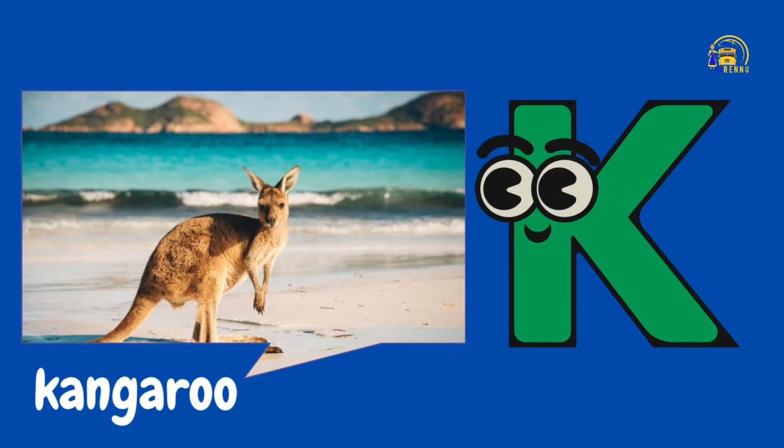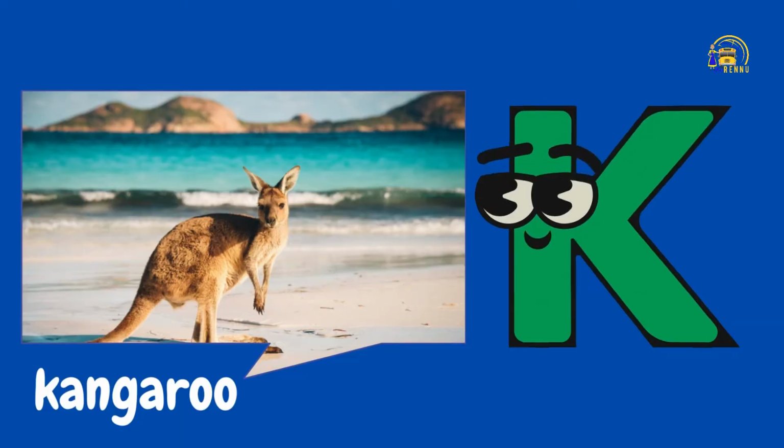This is k for kangaroo. Can you say k, kangaroo? Kangaroos live in Australia and they carry their babies in their little pouches. Their babies are called joeys. Kangaroos can jump very fast. Can you jump around the room like a kangaroo?